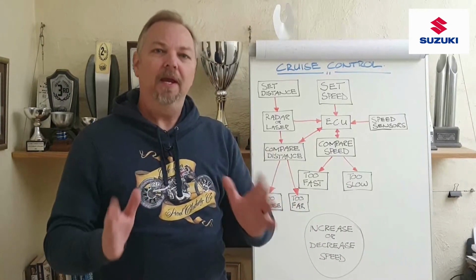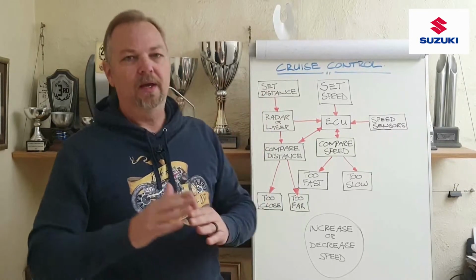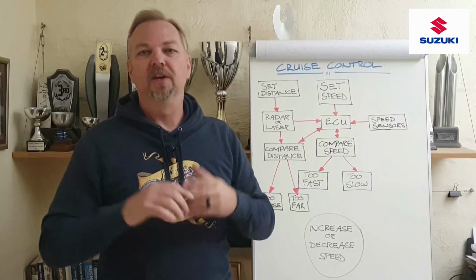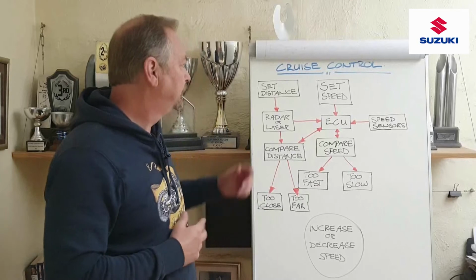So now if you're in peak hour traffic, you literally only have to steer the vehicle. The car itself will sort out acceleration and braking right down to a full stop. So it makes this heavy traffic scenario much more convenient and once again less tiring.